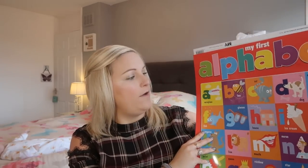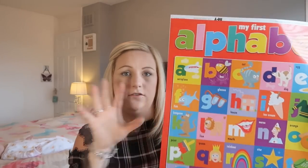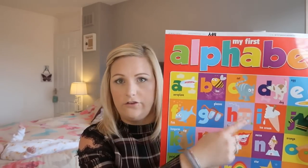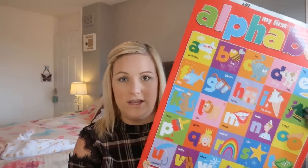I've got one here, my first alphabet. I thought, my youngest is learning his alphabet at the moment, so if we stick these on the front of their built-in wardrobe doors, he can have a look and associate each letter with the animals. He's just told me that they've got to Z, so I thought that would be nice for him to have on and he can point it out.